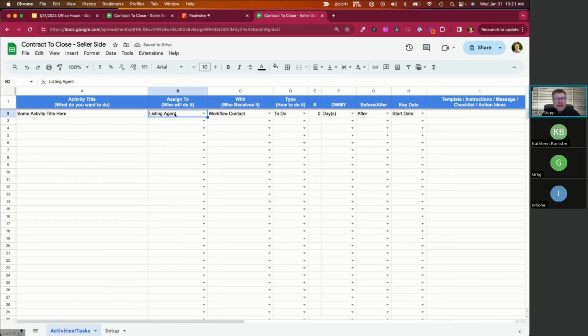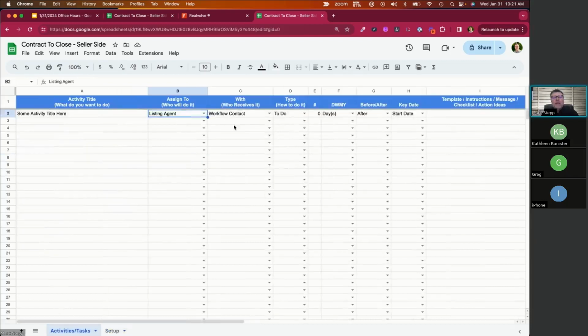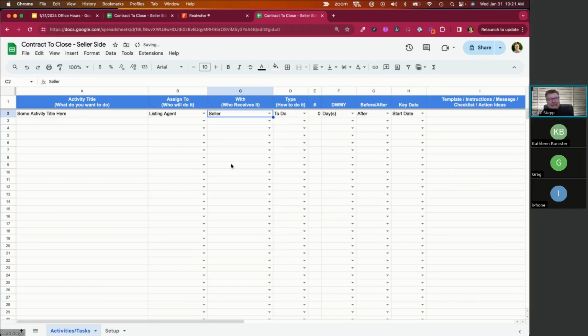That setup from the assigned to side is really my team members, and that's this assigned to section. For the with field, who am I doing this activity with? Is it with the seller? Am I sending them an email? Am I sending them a text message? Am I calling them? Who is it that I'm calling? The photographer? Whoever I'm doing this with, it's good to have it.